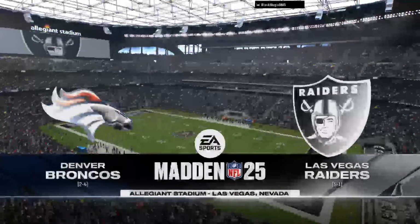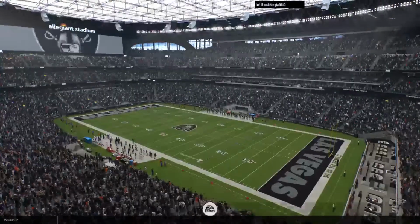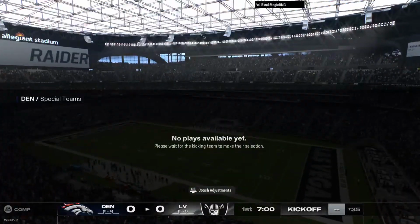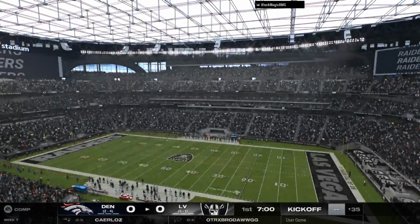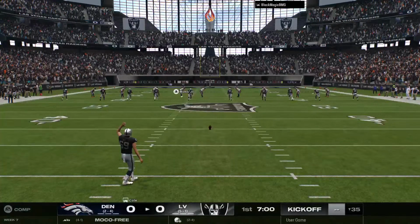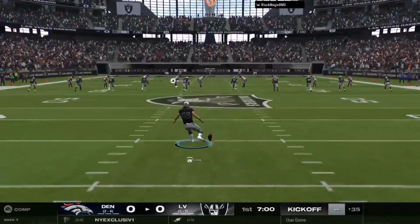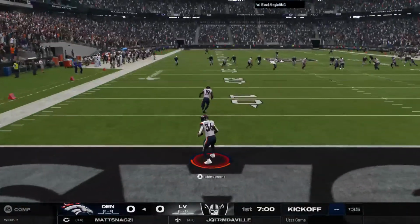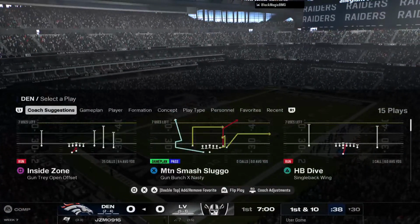EA Sports coverage of the NFL brings us to Las Vegas, Nevada. And we are underway at Allegiant Stadium. And we will not see a run back on the opening kickoff. This will be a touchback.